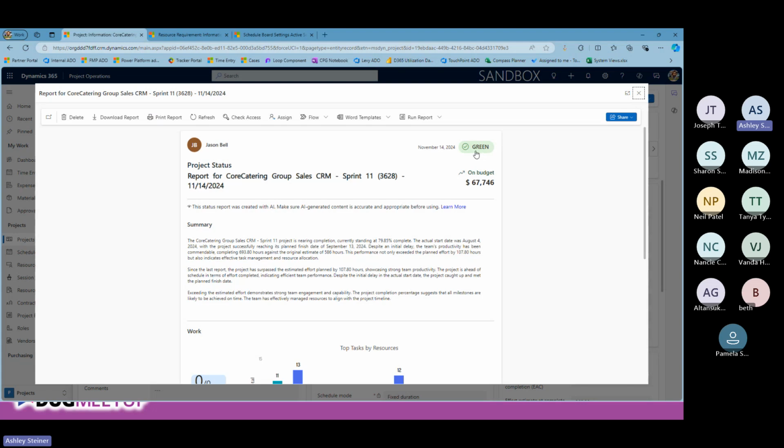Something that I have found very interesting is that you could see we were clearly over budget on this project, and it says green up here. So there are some limitations with Copilot. It does not recognize or read that it's over budget, but it is editable. So I can come in here and change it to red if I wanted to use this report itself exactly.